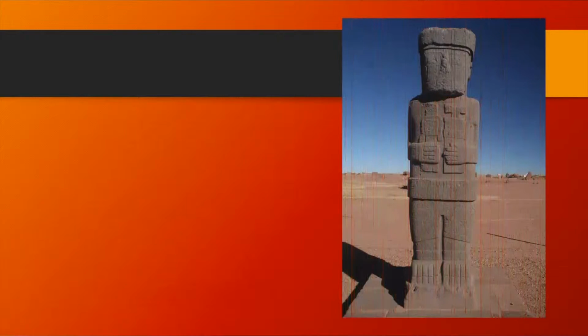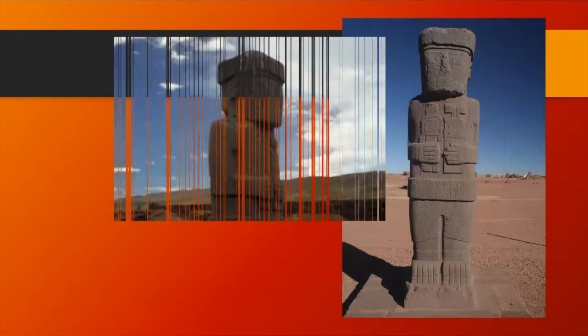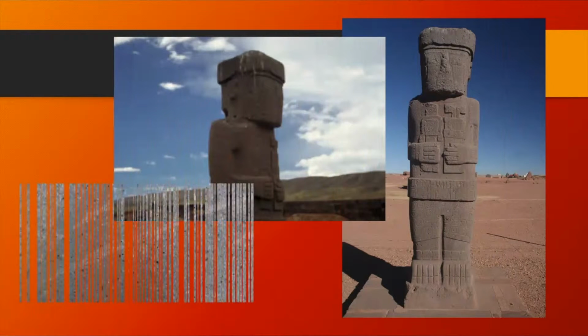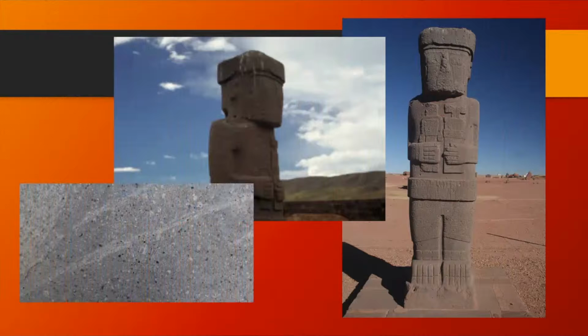The longevity of indigenous architecture is due in part to the resources used to construct it. The Tiwanaku Incan stone statues were erected in the pre-Columbian era. The Inca would build their structures out of granite and limestone.